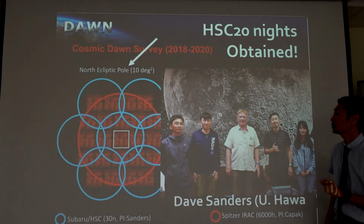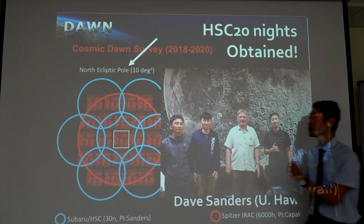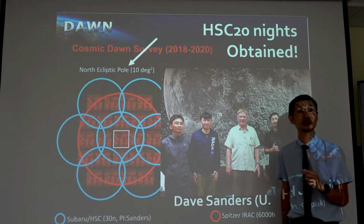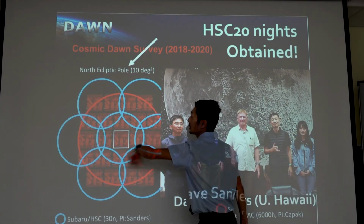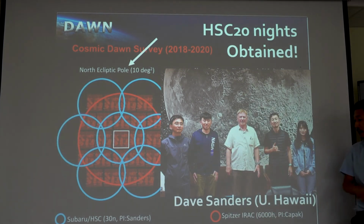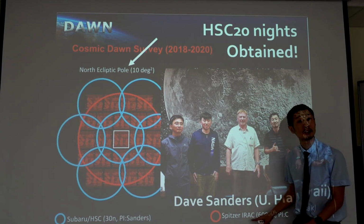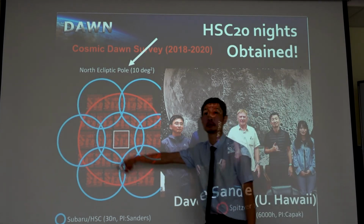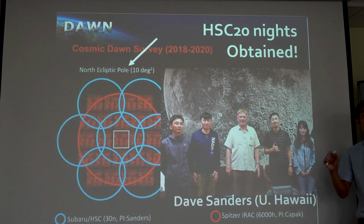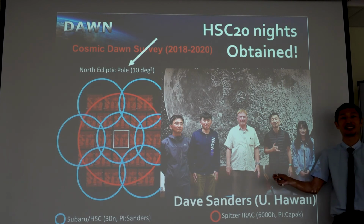As one of the attempts, we are collaborating with Dave Sanders at the University of Hawaii to take more HSC data in this NEP field. This is our field, and we are taking more data. Also, in collaboration with him, we spent 1 year of Spitzer time, 1 year of space telescope time, to observe this region much deeper. So we're ready, we're waiting for the future JWST to go up and then observe our field.